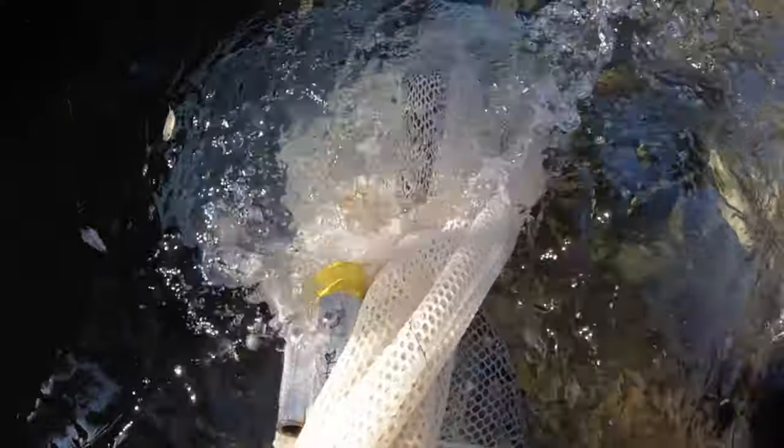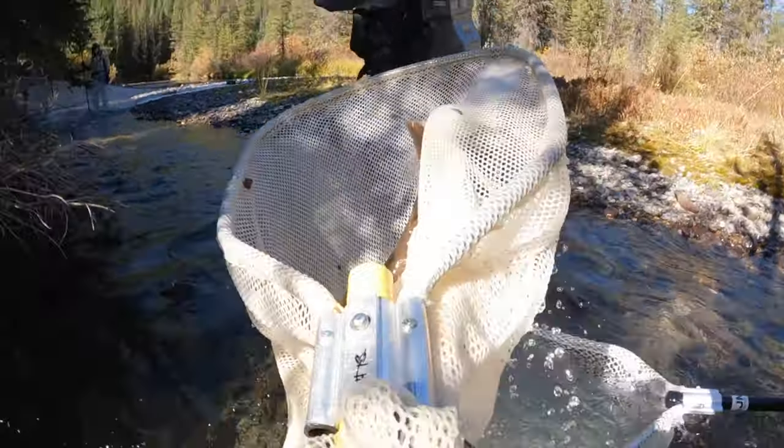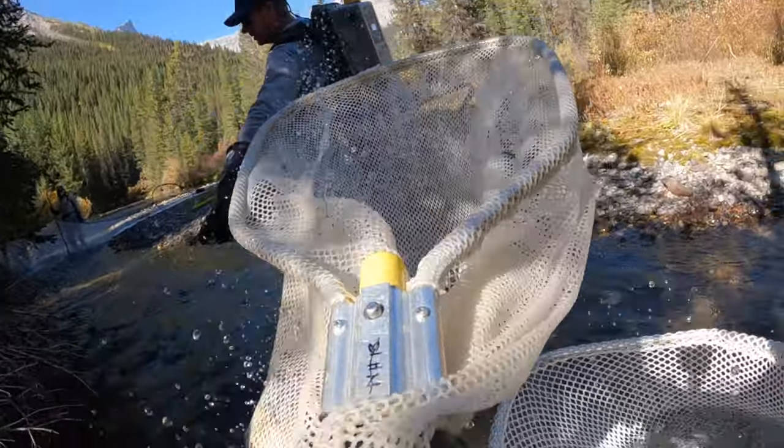After collecting a number of bull trout, the next step is to harvest the eggs from the females and the milt from the males. However, biologists need to ensure that the females are ready to lay their eggs before this process can take place.